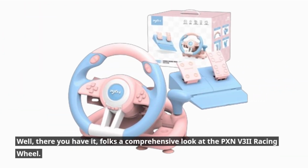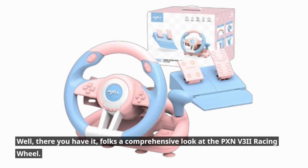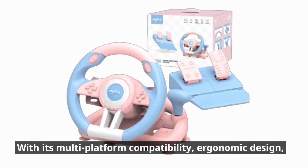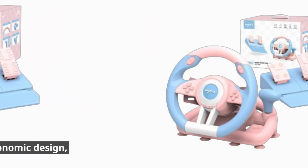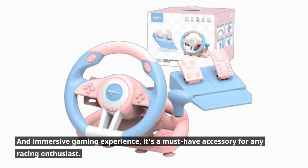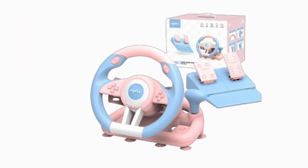Well, there you have it, folks, a comprehensive look at the PXN V3II Racing Wheel. With its multi-platform compatibility, ergonomic design, and immersive gaming experience, it's a must-have accessory for any racing enthusiast.